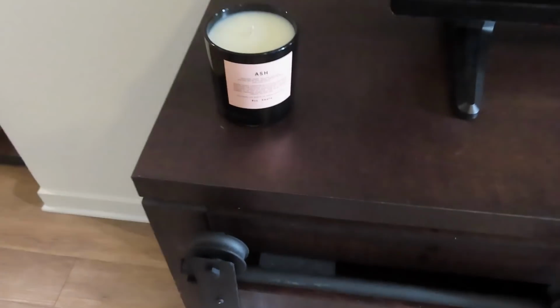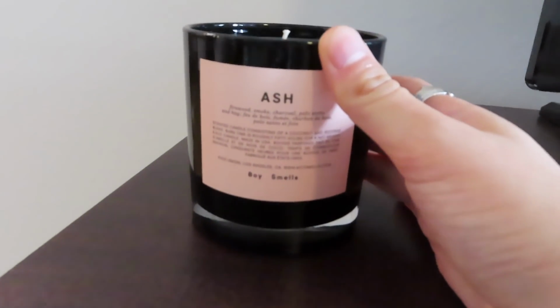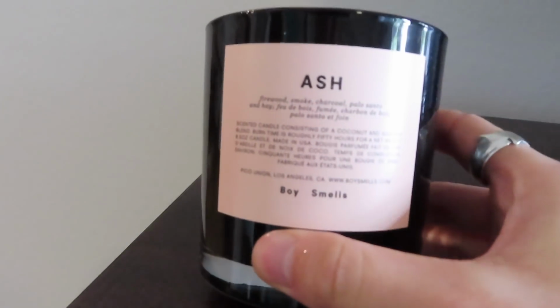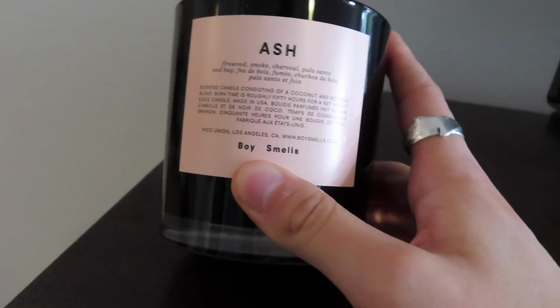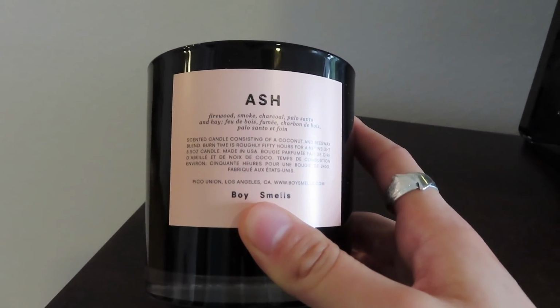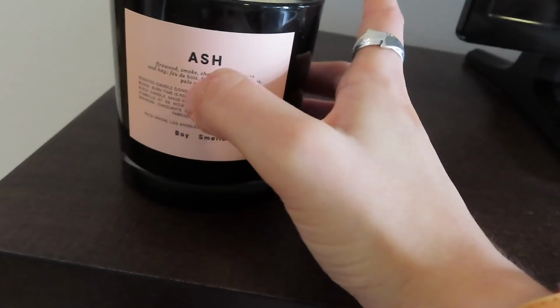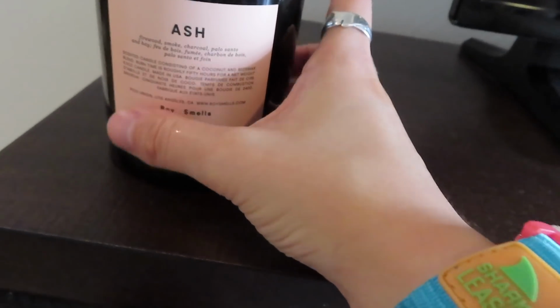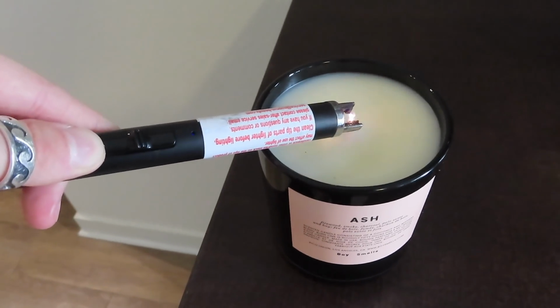Okay, just got back and Avery got a package from Dermalogica, and they actually sent this little candle as part of the package, so I'm gonna light it. It's the brand Boy Smells, and one of the surf shops near us sells it, and I've always been curious. This one's called Ash, and it smells kind of cinnamony. It's firewood, smoke, charcoal, Palo Santo, and hay, but it smells really nice. So I'm gonna light it, give it a go.